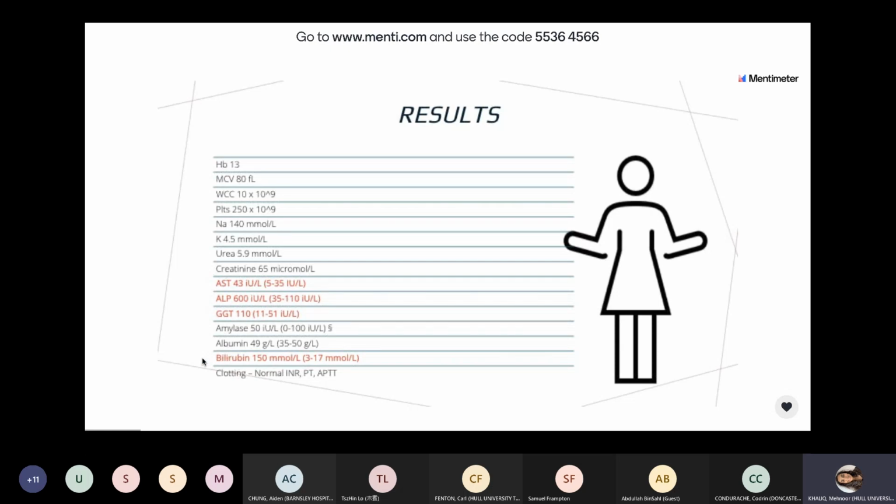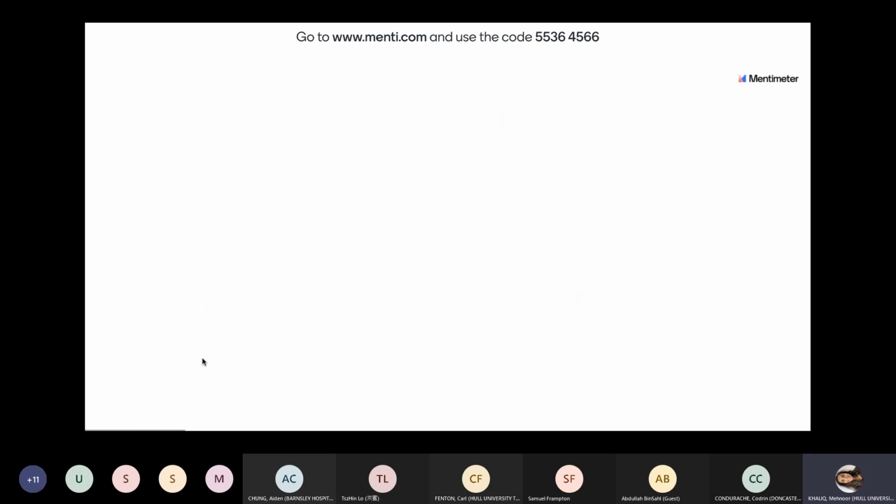So what does that tell you? It tells me that she's got some sort of obstructive jaundice picture because her bilirubin is high. She's got raised biliary markers. ALP is higher than AST, so that tells me that there's something wrong with the bile duct itself. Her white cells are normal, and I don't think we have a CRP, but we can assume the CRP is normal. So that tells me that it's not an infective picture. So it's useful for our differential diagnosis.